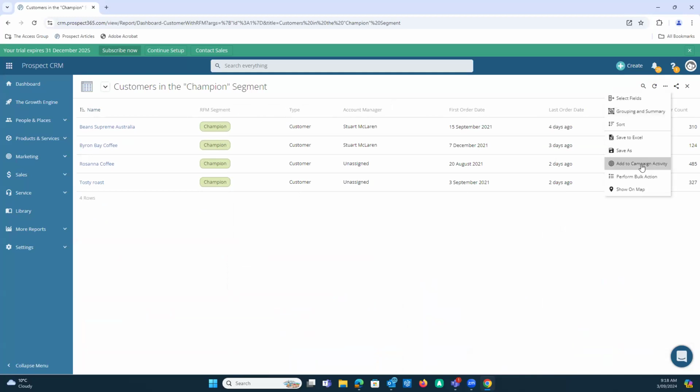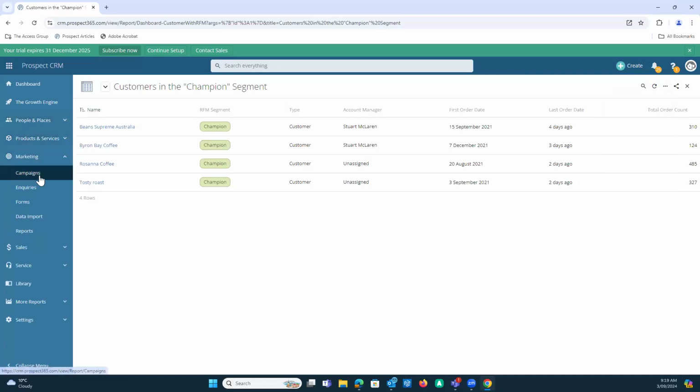So if you are dealing with, say, multiple customers, if you've got a couple of hundred champion customers, and if you want to run those targeted email marketing campaigns, you can export this contact list, formulate your email, add your flyers, and then push them through MailChimp or Klaviyo. Any responses that you get from that will get saved under marketing, under campaigns. And then, if anyone's interested, you can work on those leads accordingly.